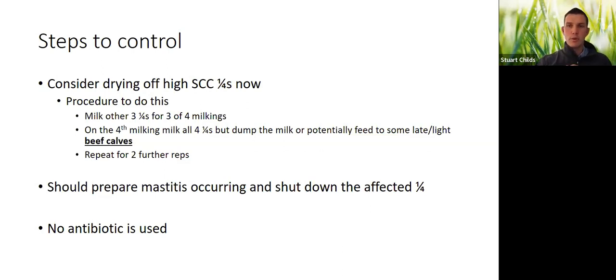And what Dan was suggesting is that if people have a few beef calves or weak calves, we would be very cautious about feeding any high cell count milk to any potential replacements, which is why I've emphasized that it should be beef calves. It could be fed to maybe late calves. Generally the late calves are probably going to be beef stock. So late or light or problem calves could just be given a bit of extra milk, which will do them no harm, rather than dumping the milk.